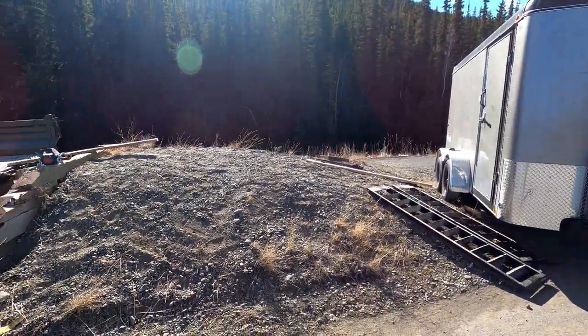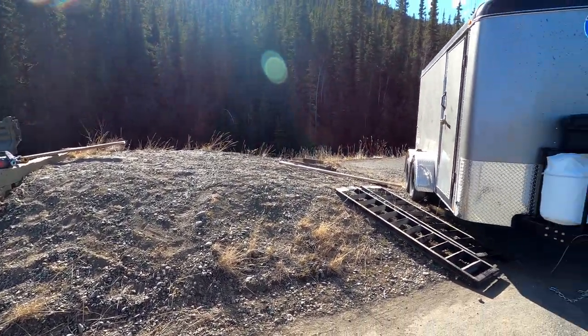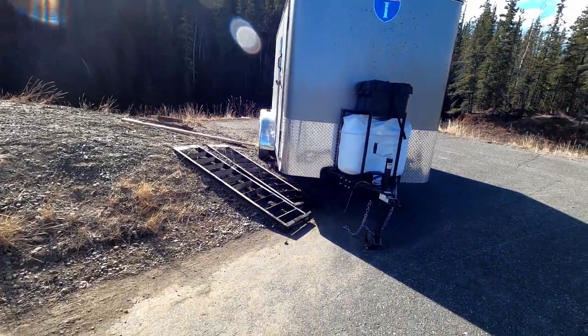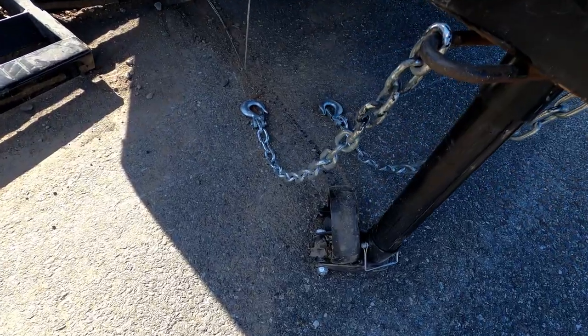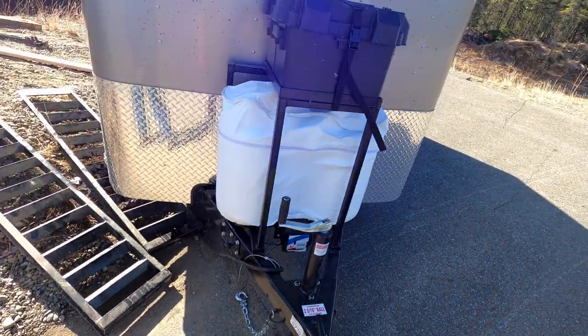Got it. I don't know how much of that I captured on video, but what a pain. We folded that wheel there, so that no longer exists, but got it down safe.